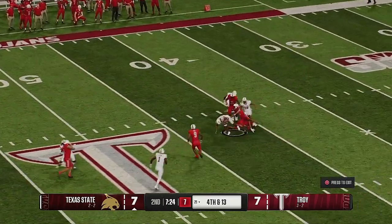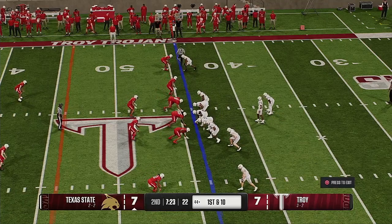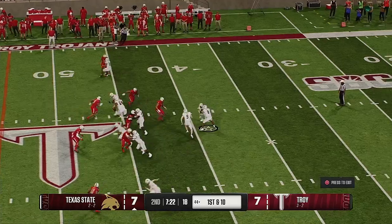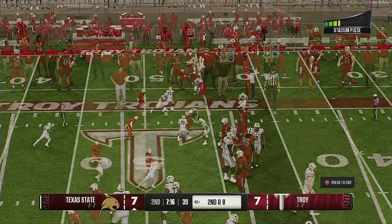He only needs a sliver of daylight. He'll get it up to about the 44-yard line before they slam the brakes on it. Texas State has the football back, and they'll go on offense. How big is this drive? Scored a touchdown the last time they had it. Defense gets a stop, and now it's up to them in a tie game.